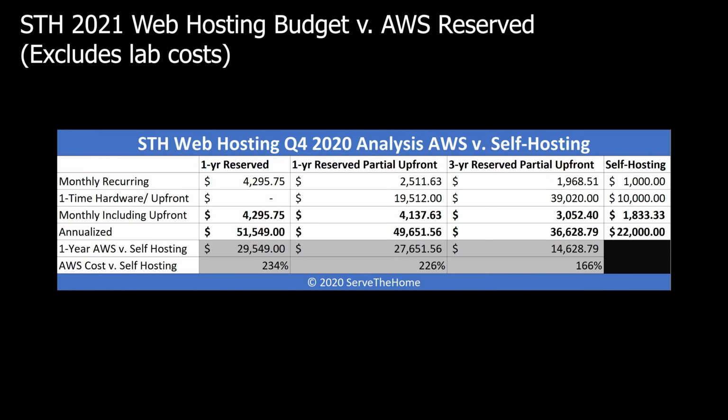And that's about the same as we would have spent with the Amazon EC2 3-year partial upfront reserved instances in terms of a monthly recurring cost, except that we have our capital outlay along with the recurring costs all in that number instead of having another $39,000 thrown in.